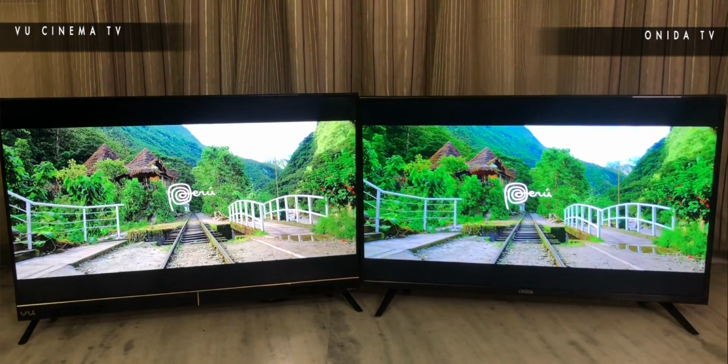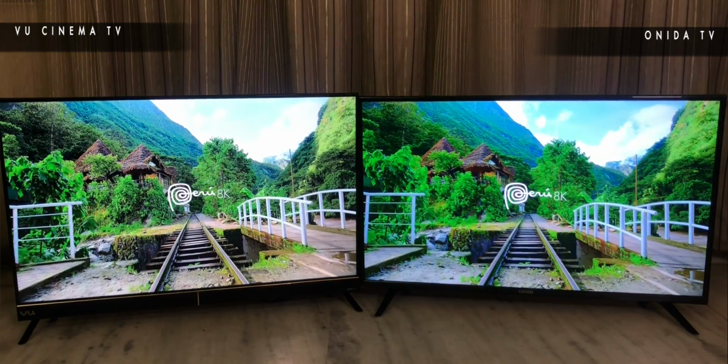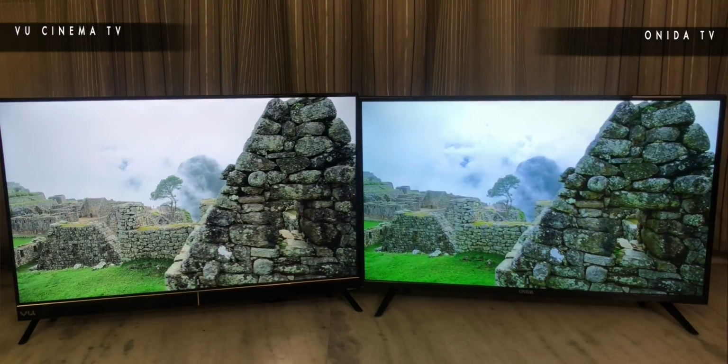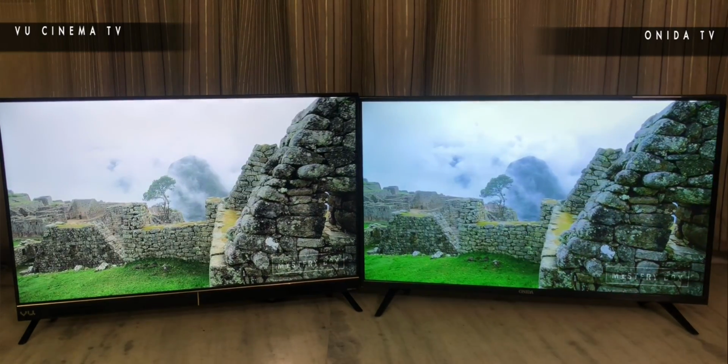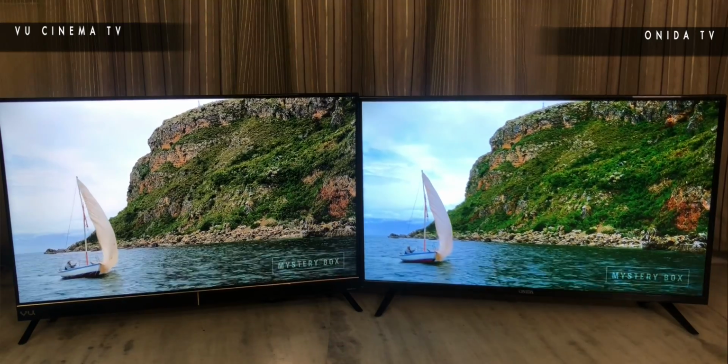Let's move to the display. Now both these TVs have a full HD IPS display panel with a resolution of 1920 by 1080 pixels. IPS panels have excellent viewing angles and these both don't disappoint. Just brilliant. Here's a YouTube video playing on both and you can see it's playing very smoothly.